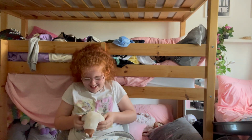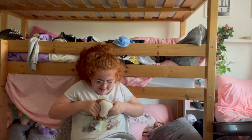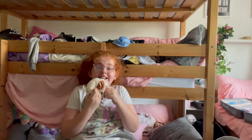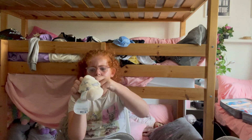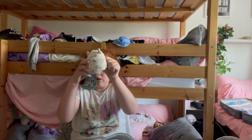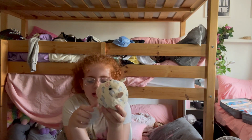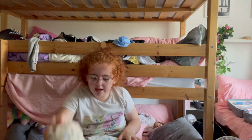So you switch it, you flip it. I can't even open it. I can't even get it out. And this one is called Rosie. So cute. So yeah, that's the first squishmallow.